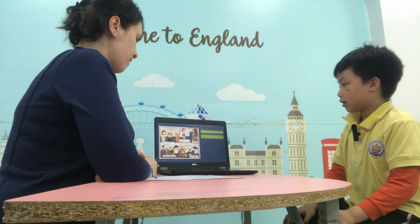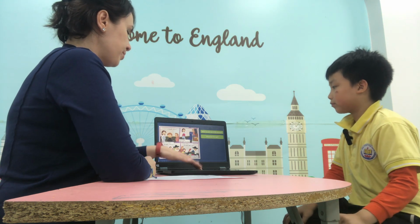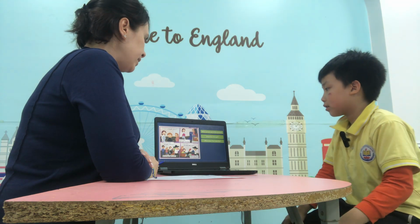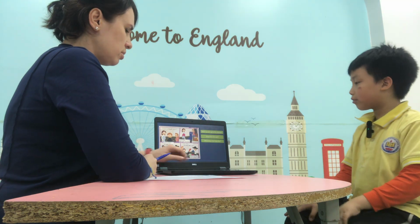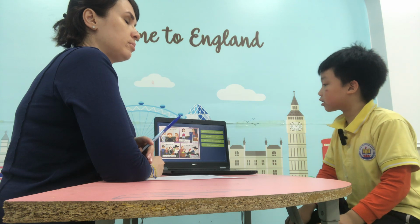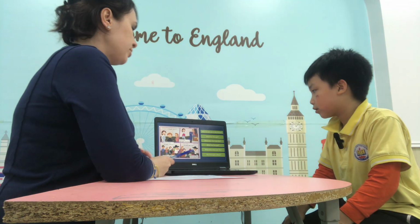What has Tom got? Has got a big hat. Mm-hmm. What does Tom look like? Tom looks like a... Look like a pirate. Pirate. What has Sarah got? She's got a blue dress. Mm-hmm. What does Sarah look like?